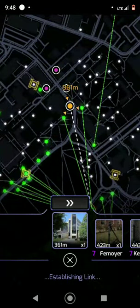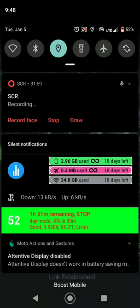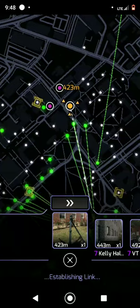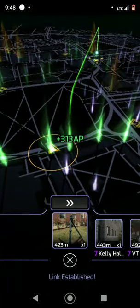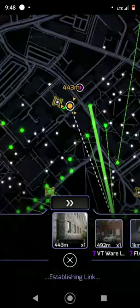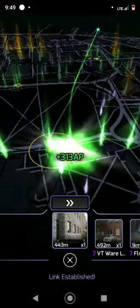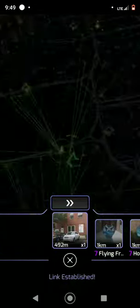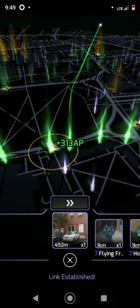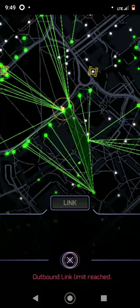Establishing portal link. I did not notice how long. Portal link established. Excellent work. At 52%. Establishing portal link. Portal link established. Excellent work. There I go. Wow, that did a lot.